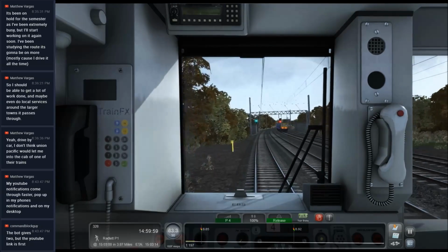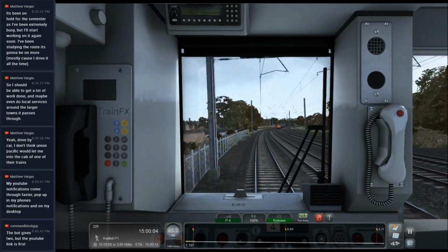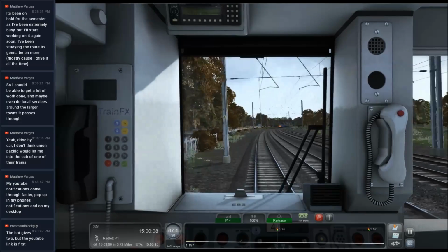Oh, hello, Class 319. You're going much faster than we are. Let's see if we can get up to 90. That guy's clearly on the fast lines. If only we were that fast.